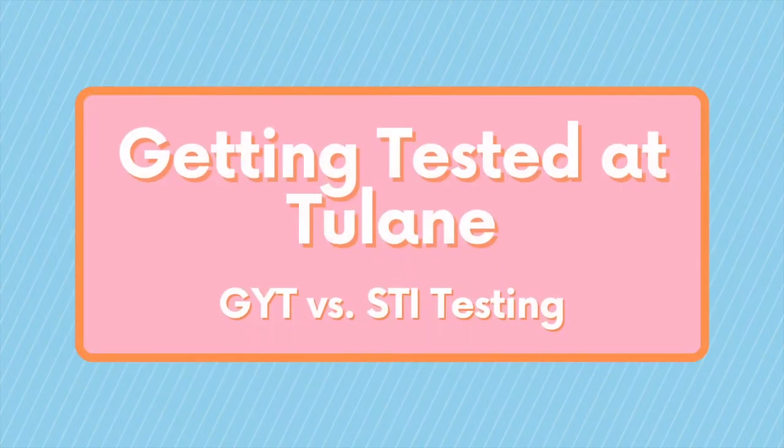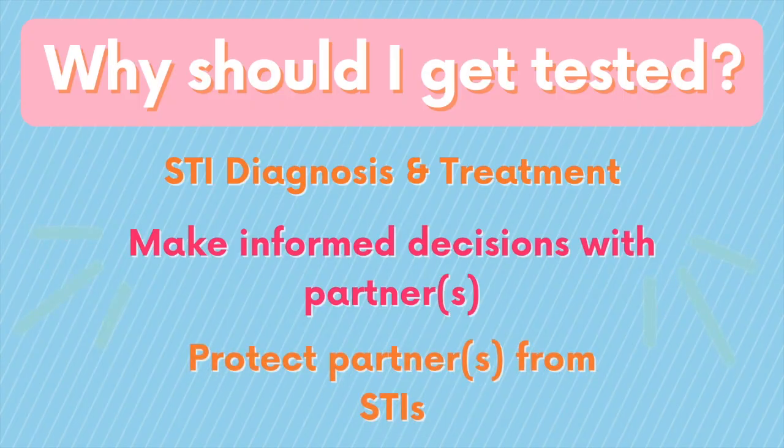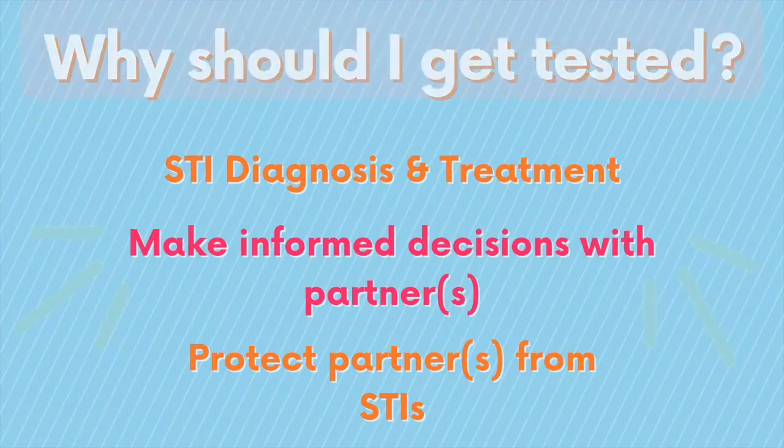If you're sexually active, it's important to get tested for STIs regularly. Getting tested not only allows for diagnosis and treatment of STIs, it also allows you to make informed decisions with your partners about STI risk and prevention, and helps you protect your partners from STIs.